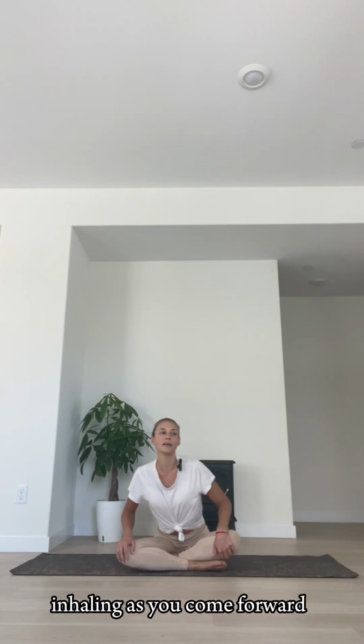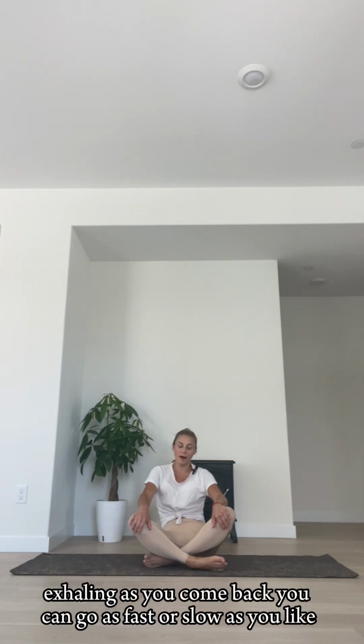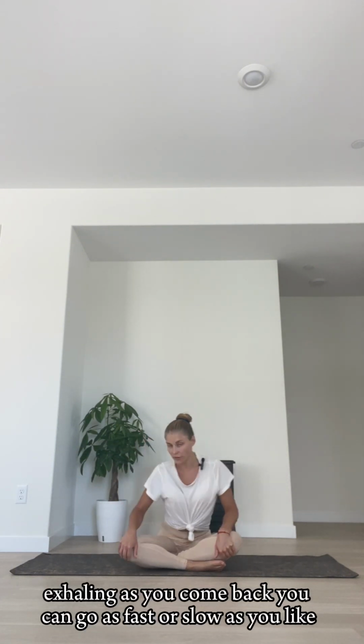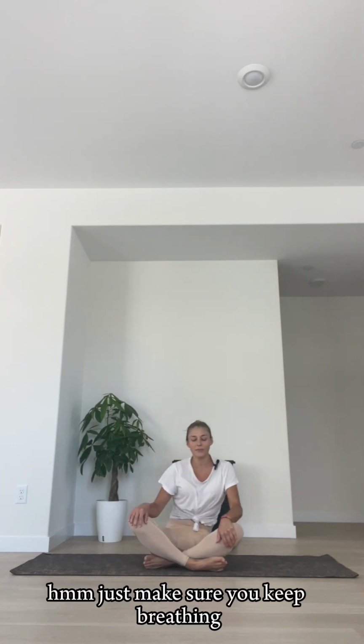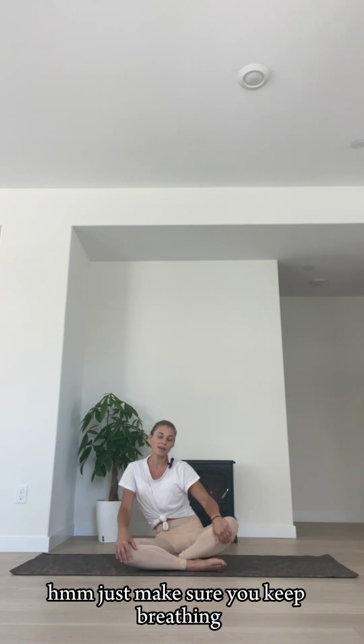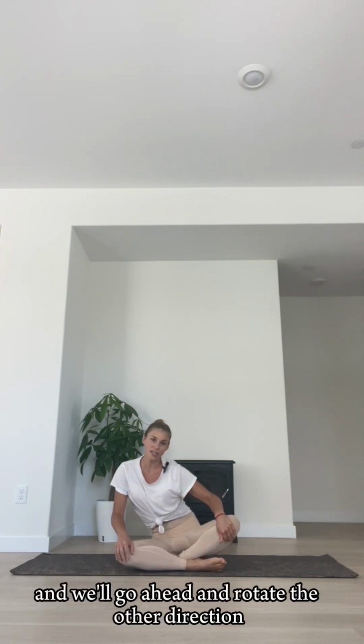Inhaling as you come forward. Exhaling as you come back. You can go as fast or slow as you like. Just make sure you keep breathing. And we'll go ahead and rotate the other direction.